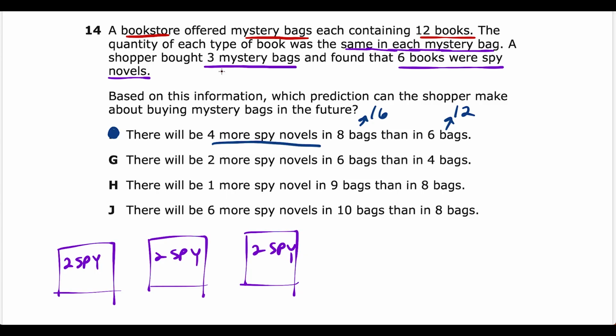But now let's see why the other answer choices are no good. So now we have there will be 2 more spy novels in 6 bags. Well, 6 times 2 is 12. 4 times 2 is 8. Notice there's a gap of 4, not 2. So this one's no good. This one here, we would have 9 bags times 2 is 18 spy novels. This would be 16 spy novels in 8 bags. And there would be a gap of 2, not 1. They're saying 1 more, but it should be 2 more.